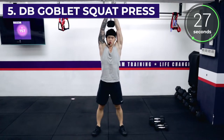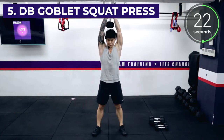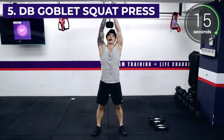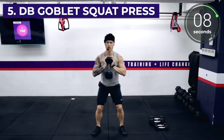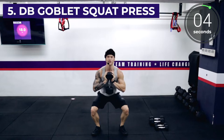All right, guys, one more thing that I want to point out is as you go down into your squat, just like before, we're not leaning forward, so the center of gravity is going directly downwards. We're sitting on our heels. More importantly is the knees. As you come down, don't let them cave in on you like this. Keep them straight or push them out as far as you can.